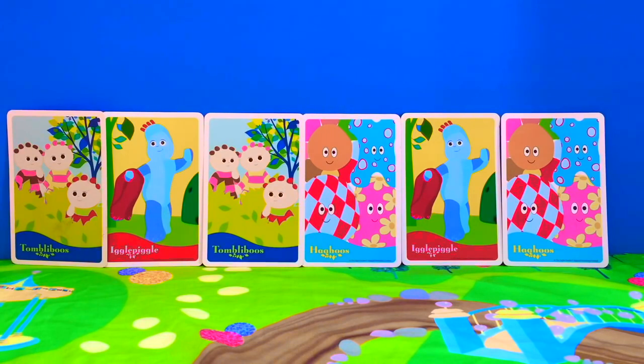Hello and welcome to Tiny Treasures. Today we're going to play a simple matching game with the In the Night Garden cards.